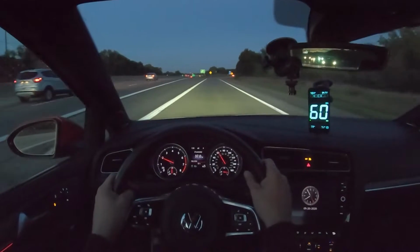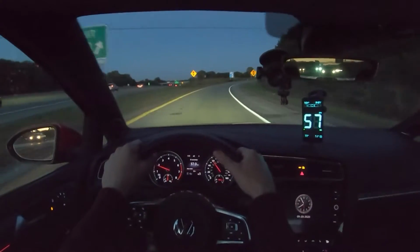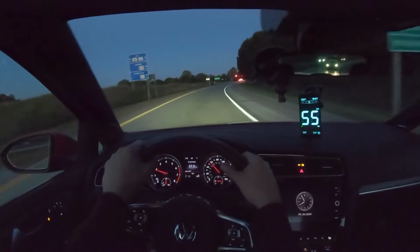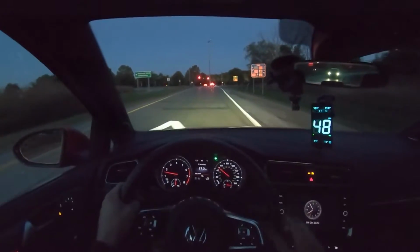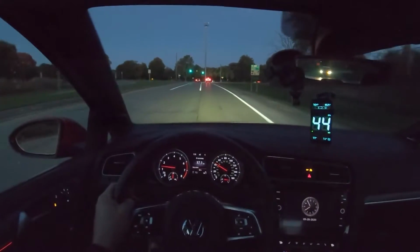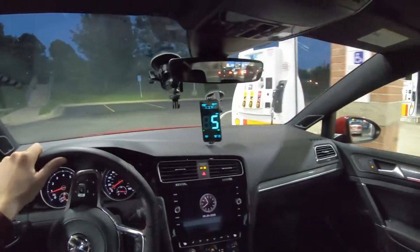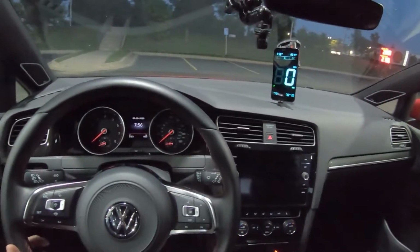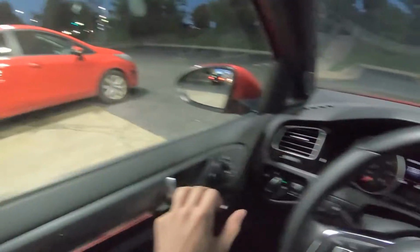Highway comfort's been good. Road noise is a little bit louder than I'd like, but other than that, a very pleasant place to be. We'll drive nice and easy back to the gas station, fill up using the same pump we initially filled up with, and get our results. There we are, pump number 11. Car off at 95.4 miles on the GPS. Let's go throw in some fuel.